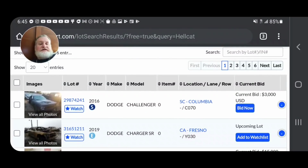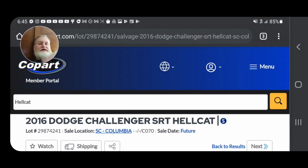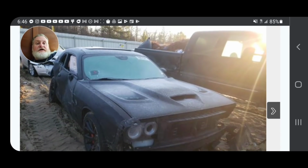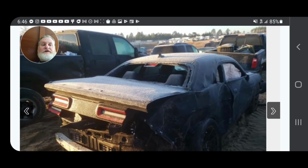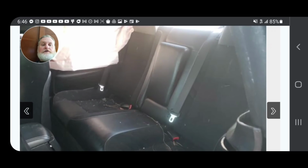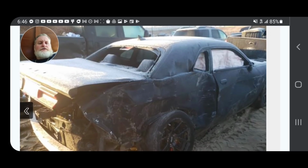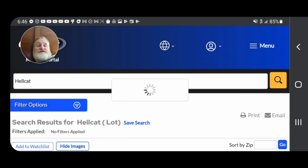So let's go in here and look at some of these vehicles, right? We got a 2016 Challenger Hellcat. Current bid is at $3,000. Let's go ahead and look at it. Now, here's the thing. You're not going to get a mint Hellcat for 50% or even less, right? Like this one right here, I would tell you hard pass unless you just wanted the powertrain, right? That one is all done. The motor and stuff, 72,000 miles, it's probably still good, supercharger and all, but that car, whew, no sir. We're gonna say that's a no.